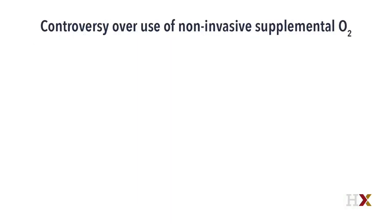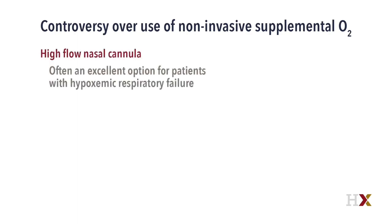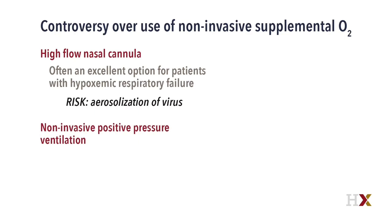One of the major controversies in taking care of patients with COVID-19 is the supplementation of oxygen in a non-invasive manner. We know for other patients, high-flow nasal cannula is an excellent means of supporting patients with hypoxemic respiratory failure. It works very well and is associated with improved outcomes. The problem is that we worry about aerosolizing the virus. The concern is that if we provide high flow, this could result in more infections in healthcare workers and other people around.